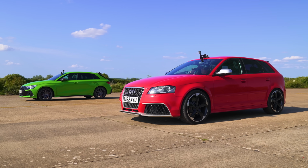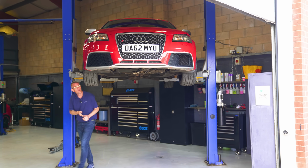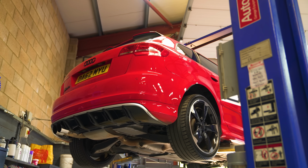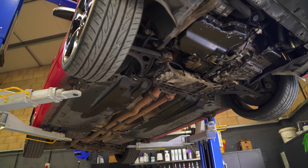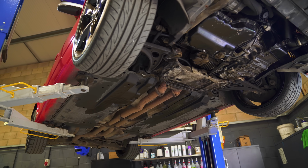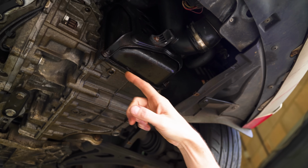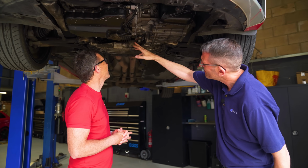But there's no point tuning a car if it's going to fall apart the first time you launch it. So we put this 13-year-old RS3 with 85,000 miles on a lift to see what might be hiding underneath. So first thing I can see, Doug, is there's quite a bit of oil. Yeah, there's oil leaking from a few places. Oil just starting to leak from the gearbox cover here. Transfer box here is just starting to drip.